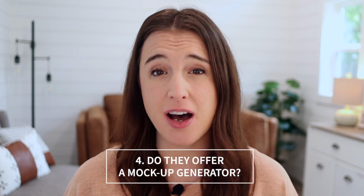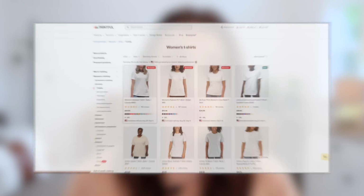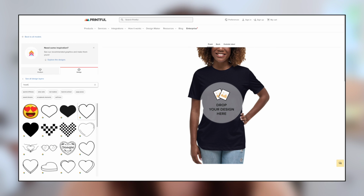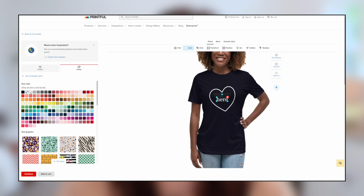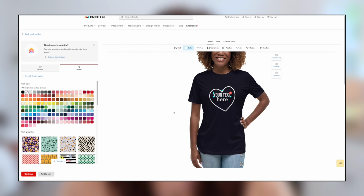A lot of print-on-demand providers will also offer a mockup generator, which is a really awesome and helpful tool on their website for you to be able to see your designs and actually create designs right there on the mockups that they provide. So these could be pictures and mockups of real people wearing t-shirts or wearing the hoodie or the leggings, whatever it is that you're designing, and you can actually right there on that mockup generator create your design and see what it would look like on a real person. So I recommend that you only choose a print-on-demand provider that offers a mockup generator tool.